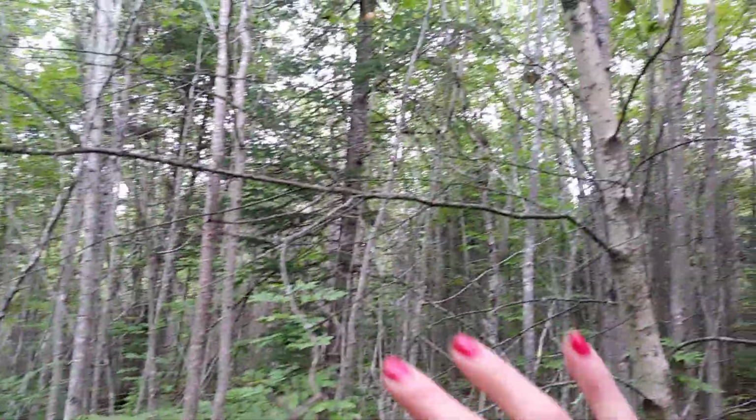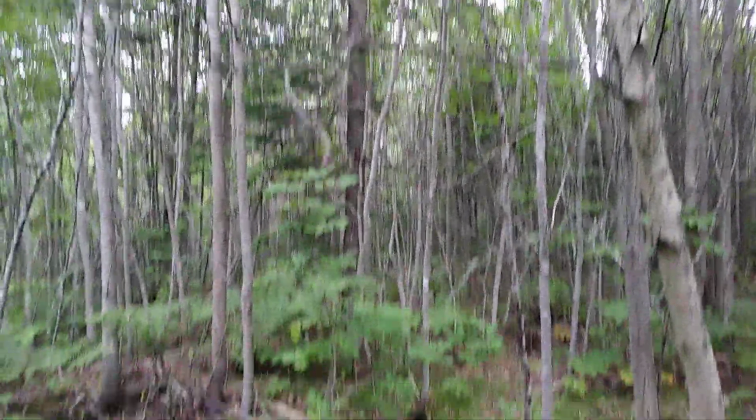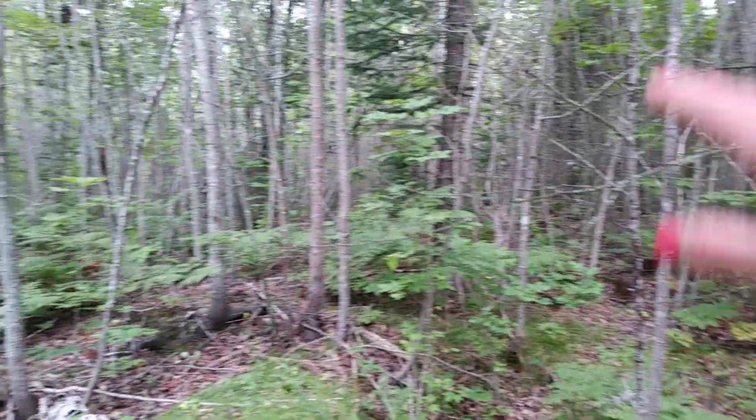Alright, so we're going to be leaving the wetter land and getting up into the drier area. We'll see what types of different mushrooms are up here. But then we're going to be ending up back toward the river, and that will be where it's going to get wet again. So let's just see what the different types of mushrooms are as we change from a little drier, higher ground back down to lower wet ground.